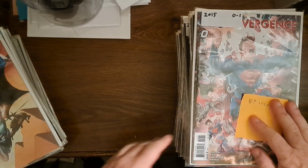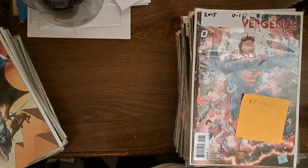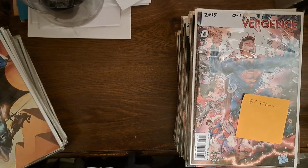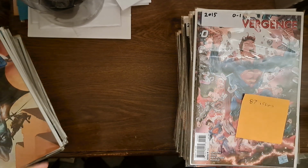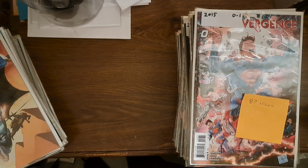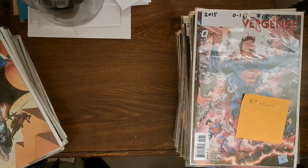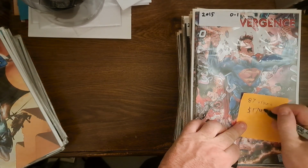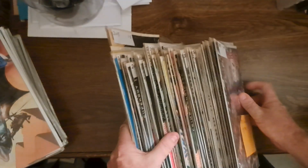There's 87 issues, so that's what, $2 an issue is... Oh man. Math is hard, especially this late at night. I'm sorry, I should have had this written down already. But yeah, 87, so 14 and 160, like $174. Holy cow. At $2 an issue would be $174, but it is the entire set.